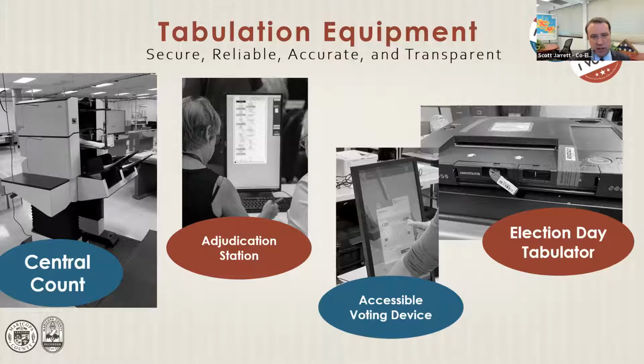Other equipment we see on the screen here is our adjudication stations. Why would we even need adjudication stations? Those are also within our central count tabulation center, all in that secure room. The reason we need them is our tabulators can't read handwriting. We just passed the write-in candidate filing deadline, September 29th. If a voter chooses to write in a candidate's name, we need to send that to a bipartisan adjudication board, a Republican and a Democrat, to review that ballot to see who they actually voted for. We can program the equipment with those official write-ins, and then they can award that vote.